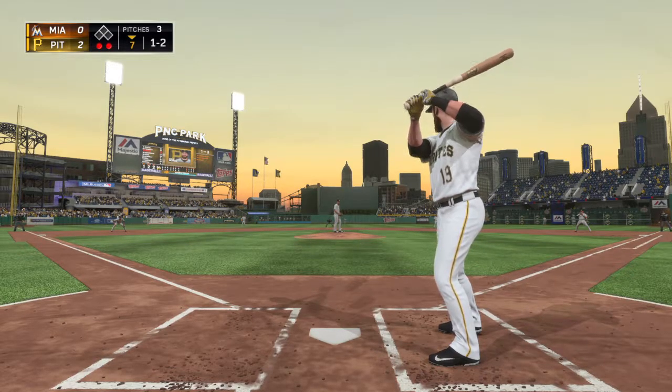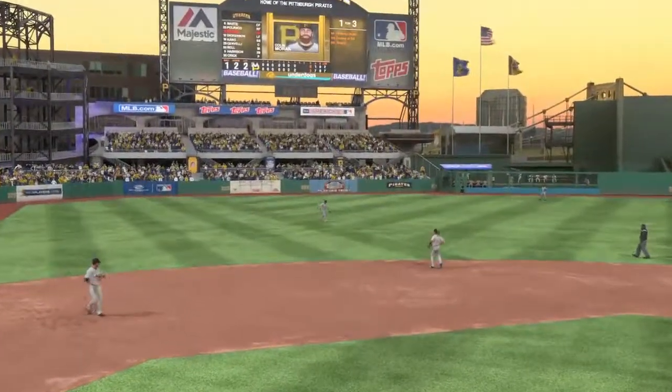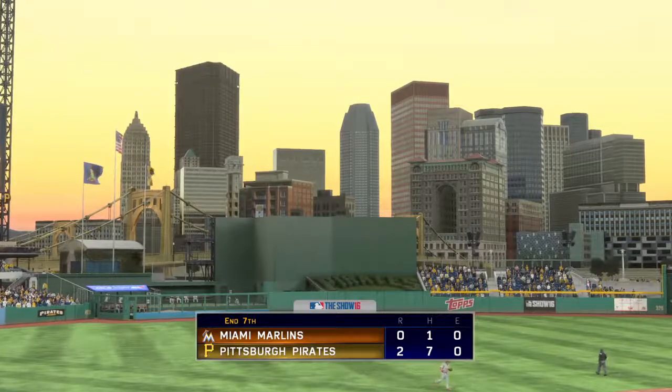Here he comes on a ball and 2 strikes. Slapped hard the opposite way. Dietrich under it, and he makes the catch for out number 3. So it's 2 runs here on 2 hits, with one of them being the home run.